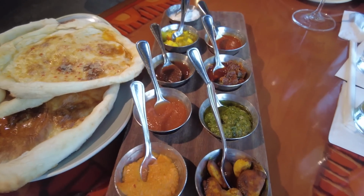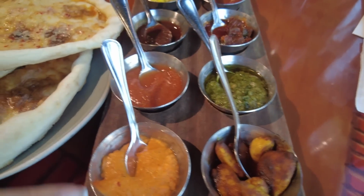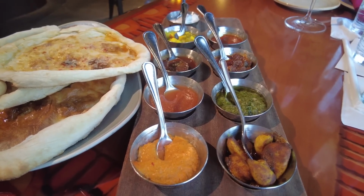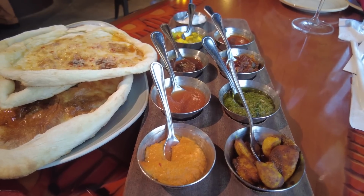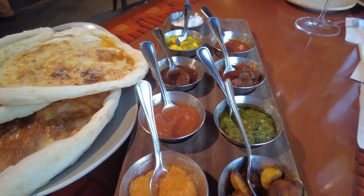We have several dips over here, with these 2 being the spiciest, and then working all the way down to kind of the most mild and the sweetest. We have cucumber raita, roasted red pepper hummus, mango chutney, tomato jam, tamarind chutney, coriander chutney, garlic pickle, a red chili sambal, and a spicy jalapeno lime pickle.